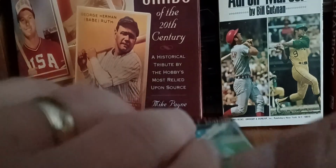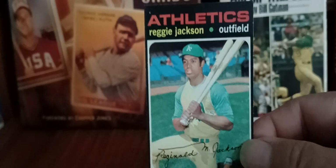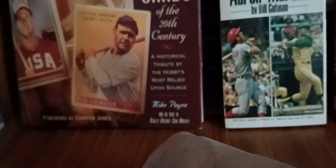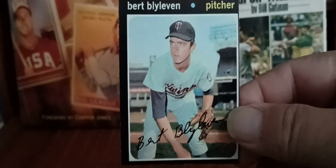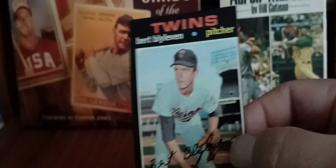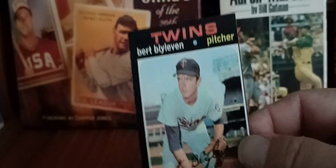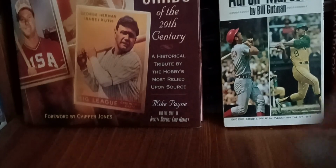Next player is going to be my man, Reggie Jackson, Mr. October. See if we can focus in here. There you go. That's a real young Reggie Jackson. Next player, new member of the Hall of Fame, Bert Blyleven. It's a little off center, but the corners are really nice. On the back of the card, they give the stats and the photo of the players.